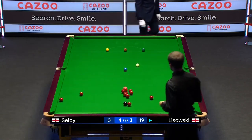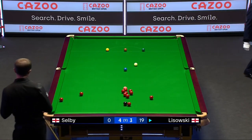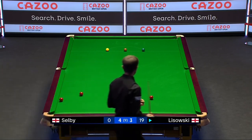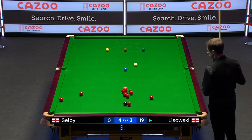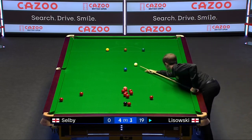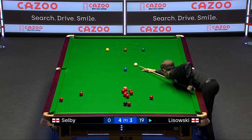Well, that was a really good shot. Better shot than it looked. He could play the blue here. Hasn't looked at it yet. Likes the yellow.